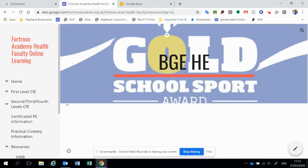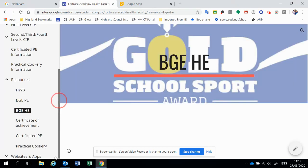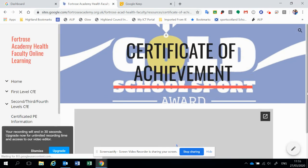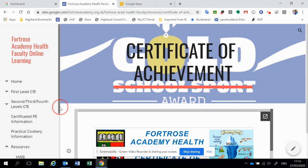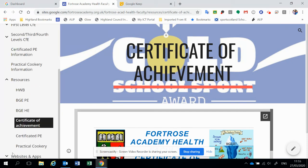And we also have a certificate of achievement in there that we will be sending out to pupils who complete some of the challenges over the coming weeks as much as we can.